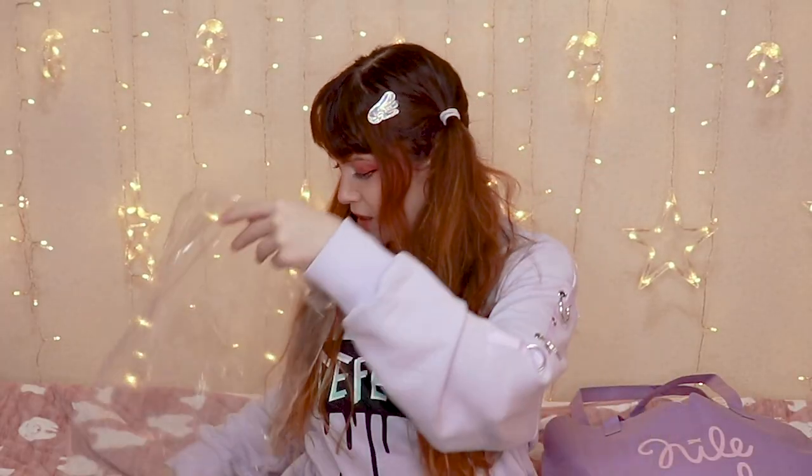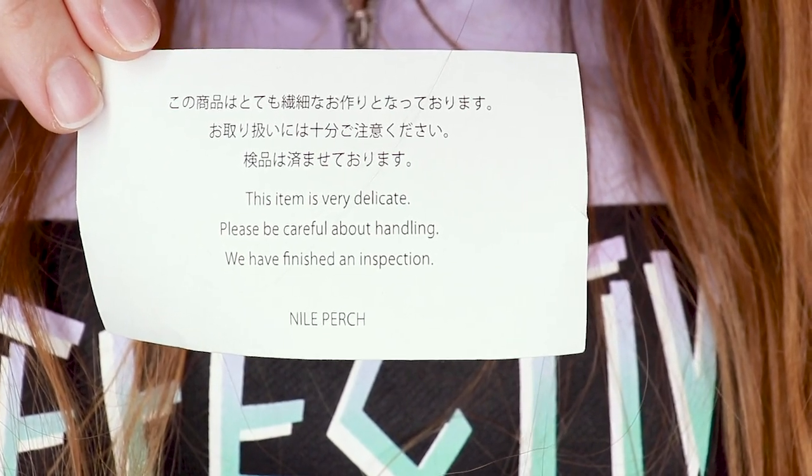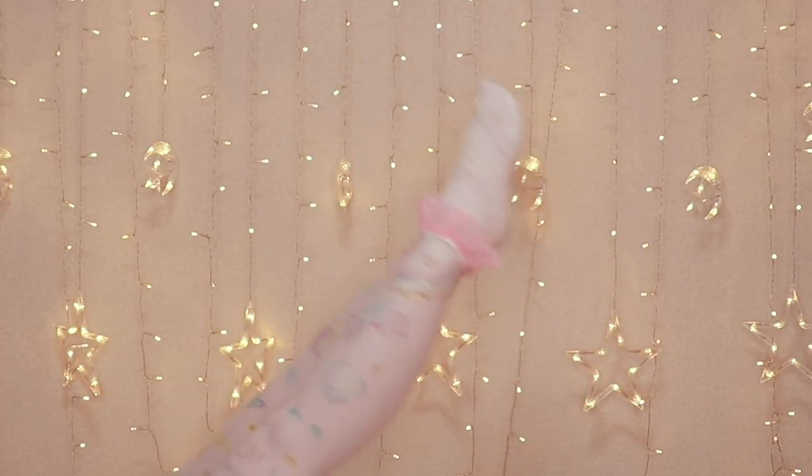Let's start with you. First of all, what is this? This item is very delicate. Please be careful about handling. Be a finished inspection. Socks. You know they're really excited about socks, you're probably grown up now. Cute socks with lots of frill. What I really like about Nile Perch, it has the kind of handmade feel to it, with how they put things onto other items. You know what I mean?